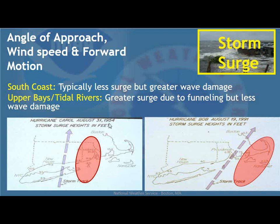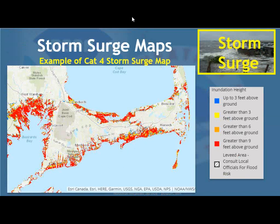So here's an example of two angles of approach. You have Carol and Edna up through Connecticut. Your highest surge was in essentially Narragansett Bay. Well, Hurricane Bob took a little more of a, I wouldn't say perpendicular or parallel, maybe about a 45-degree angle to the coast, and brought its greater surge and wind to Cape Cod and the islands. So again, these are two things that we take into account.